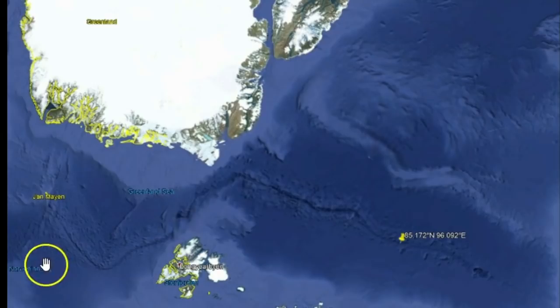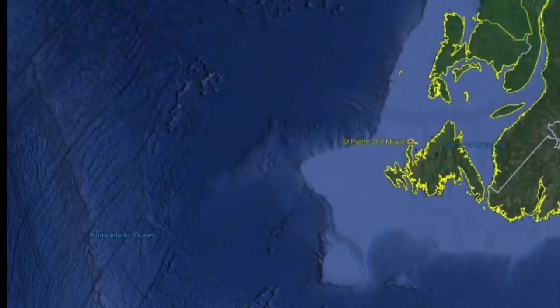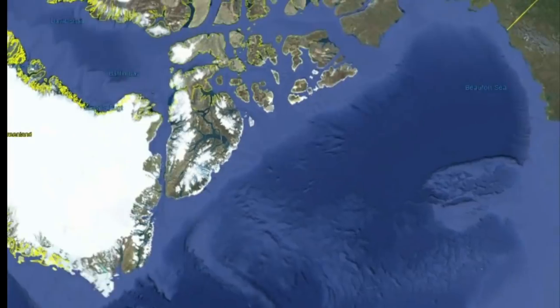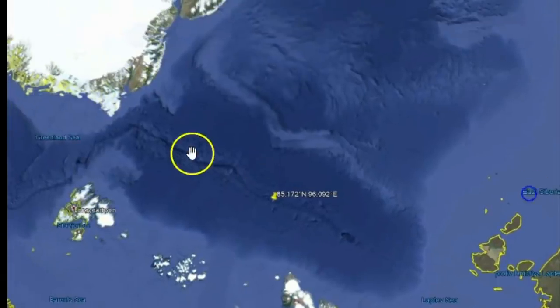There's Jan Mayen Island. Here's the Norwegian Sea. Going down here, we see the east coast of the United States right there. It's upside down. And then we have the North Pole right up here. Got Alaska right there. Got Russia. So this is the location of the earthquake right at the North Pole.